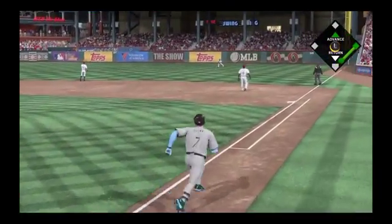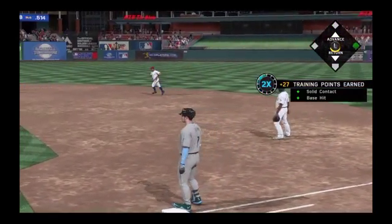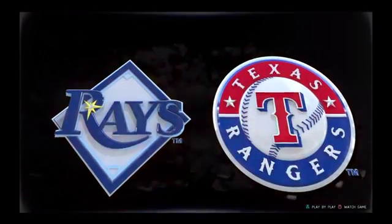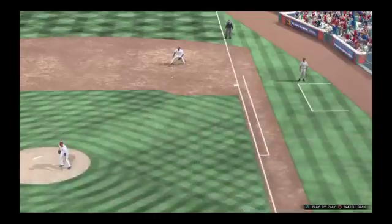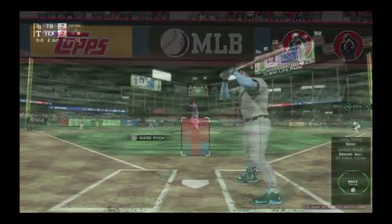This is pulled into right. A screaming base hit here, his first of the night. Oh, man, that's just digging that front shoulder down and then whipping that bat through the zone and just hammering it into right field. Those are the kind of balls that if you get a little bit of lift on it, maybe.